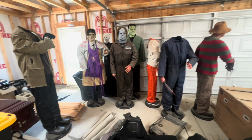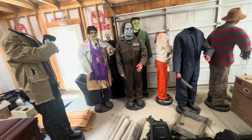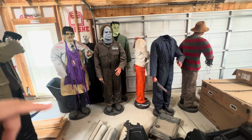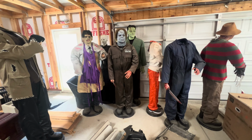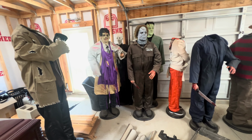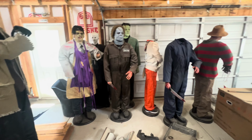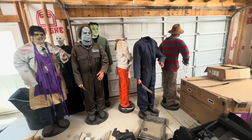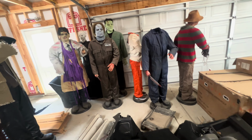So the 3D print that you saw for the Gemmies, if you notice some of these heads are missing, it's because those heads are autographed by the actors who played them, and those are in the house. And so I'm making a stand that you can display the heads on. So we might sell those. I don't know yet. We'll see if people want them. I don't know how many other people display just the head. It's just that there's not enough room to display all these.